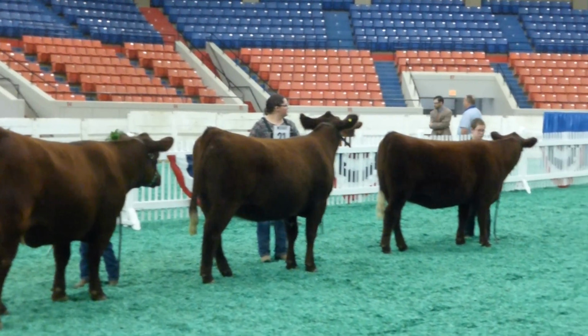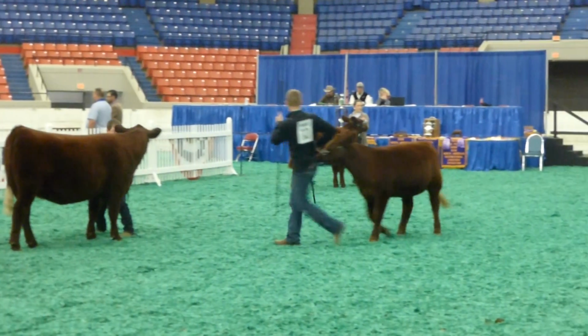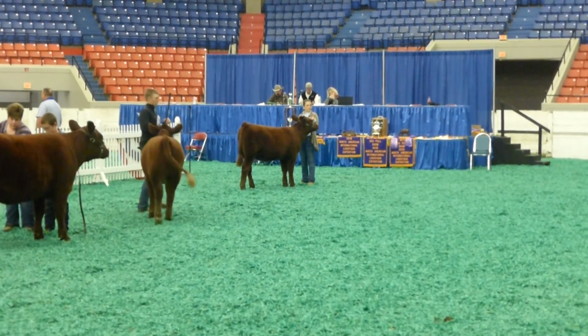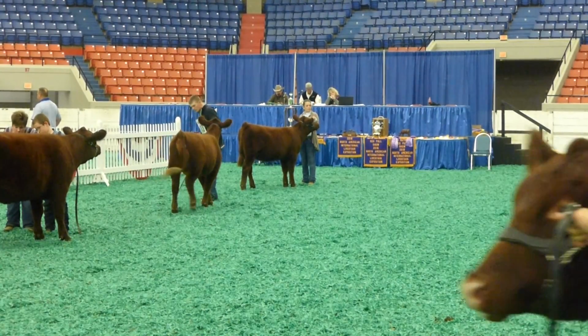Our first division, again, that was a good way to start. Very fresh, very square one. She's got some neatness and some femininity about her. Still enough body volume for her at this age and this time as well. To be critical of her, I'd still like to lay her back into her shoulder and her knee just a touch, but still a nice heifer.